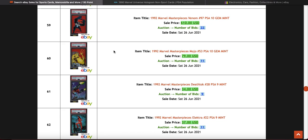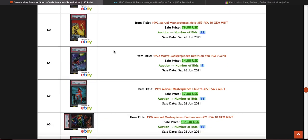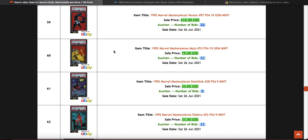So, you've just seen that Venom card sell for $610. That's a lot. That's a big character, fan favourite, films, whatever. You know the score. Obviously, 10s are fetching more here. But again, I feel like I'm always repeating myself. But if you're new, this is for you, I guess.